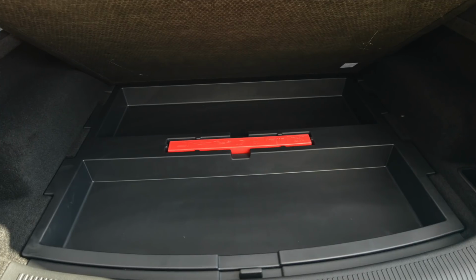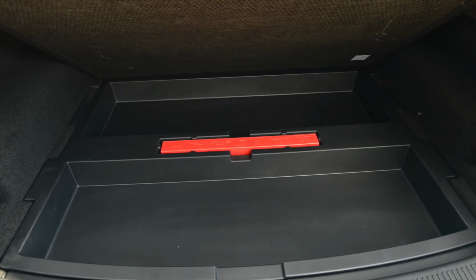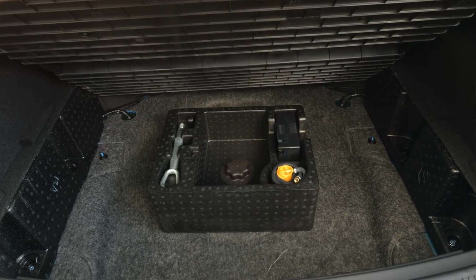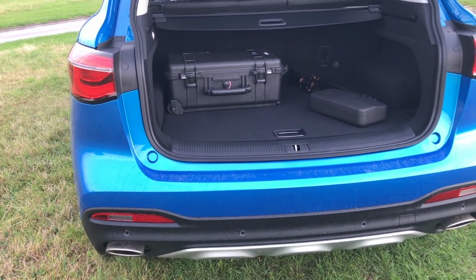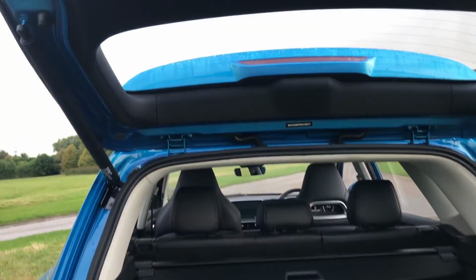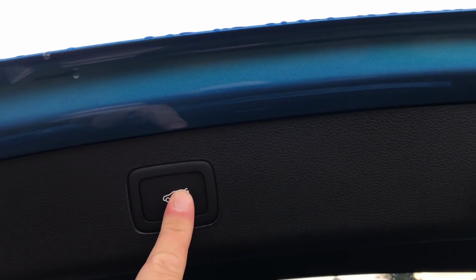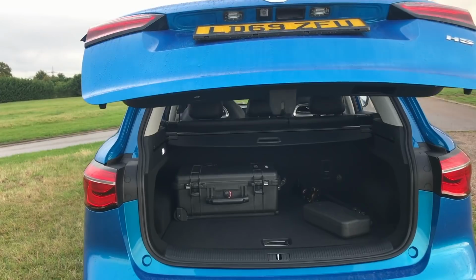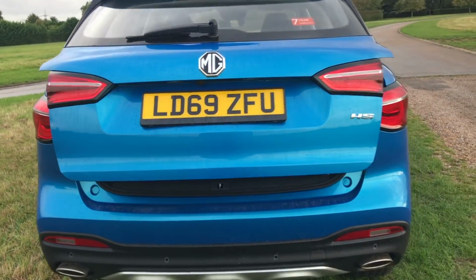Underneath the floor is a little bit of extra storage space underneath there in your warning triangle, and then underneath there is room for a space saver spare wheel, or as what this car's got, a tyre puncture repair kit, and you'll see a photo come up on the screen. So let me just get there you go. So that's the power tailgate working.